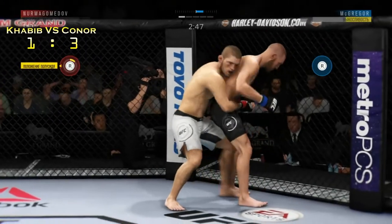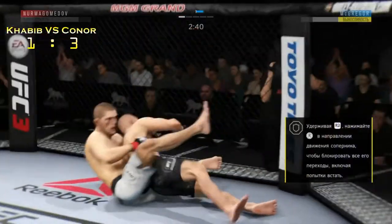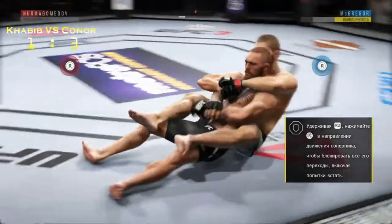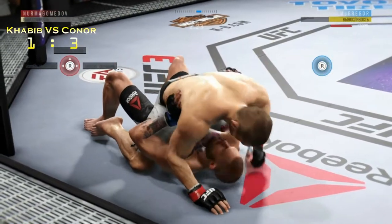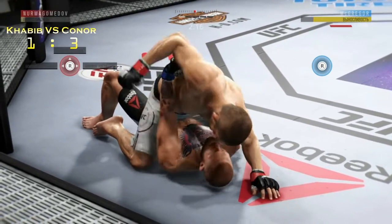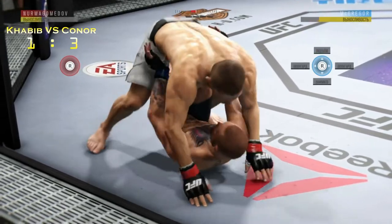Works from his back now. He's got the takedown. Nice punch by McGregor. And busy as he looks to improve position here. Big shot. McGregor gets caught with that punch. He'd be wise to get those hands up.